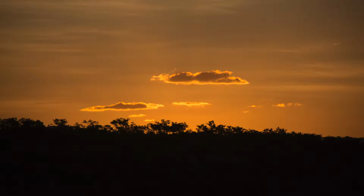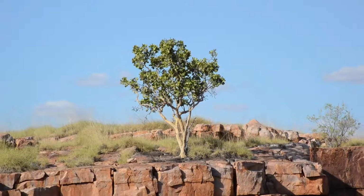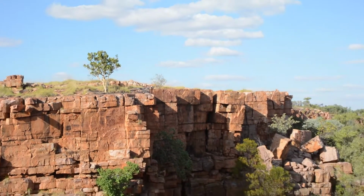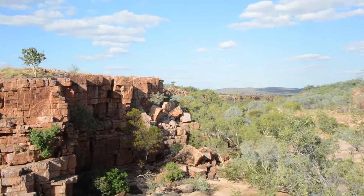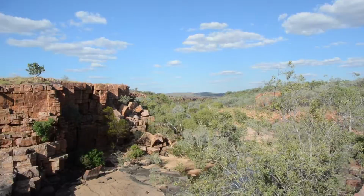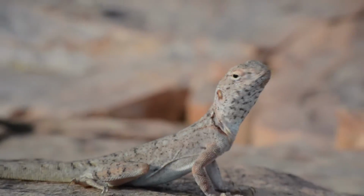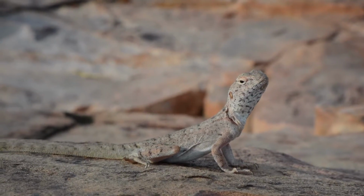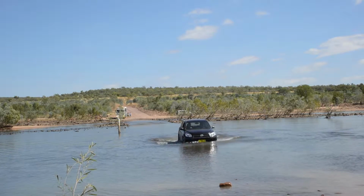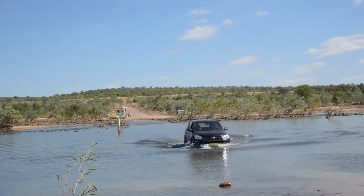Sunset in the Kimberley. This little river crossing is not one you want to stop at because there are crocodiles in this river.